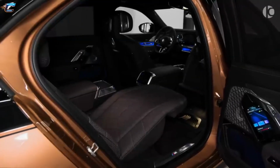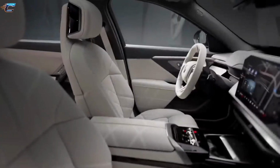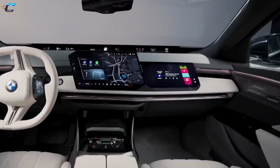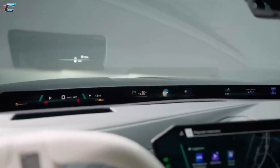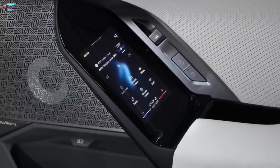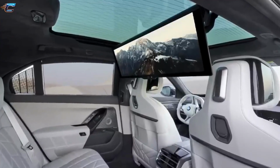Now the 2027 i7. This is where things change. Up front, bigger and more integrated setup. Approximately 17.9-inch central display plus 14.6-inch passenger screen. More screen space, more digital interaction, less physical buttons. Everything feels like one connected system. Rear screen? Still there, but smarter, faster, more integrated.